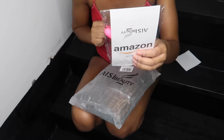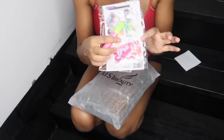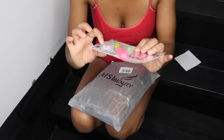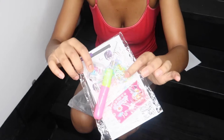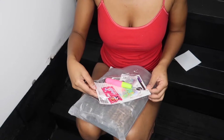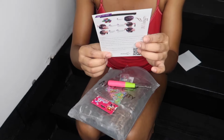So as you know, this is an Amazon beauty company. And in this little bag, we have a crochet hook, some jewels, I guess, and these little ugly, flimsy, colorful rubber bands, if you did want to try the rubber band method. And this is an instruction card of how to use this, and it shows you how to apply the crochet. So let's get to the good stuff.